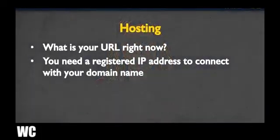So if you were to look at your URL right now on your page, when you make a file and you're looking at your site in Chrome or Internet Explorer or anything like that, you're probably going to notice that the protocol is file. We don't want that. We don't want it to be file or C:, or My Documents. We want it to be something that looks like www, and that's where the hosting company comes in. So what you need is a registered IP address to connect your domain name with the Internet.